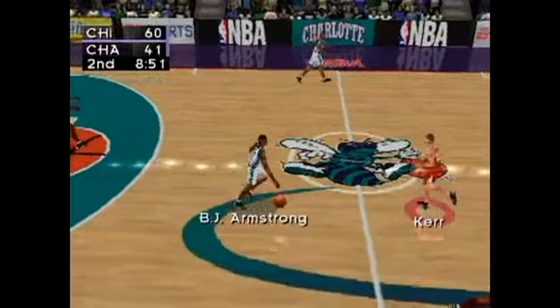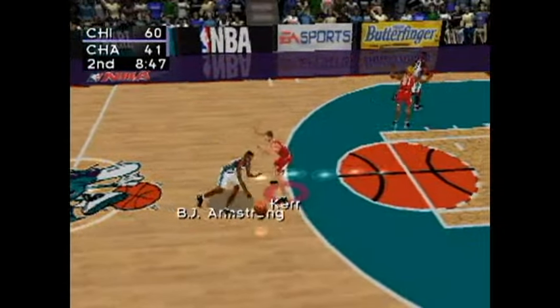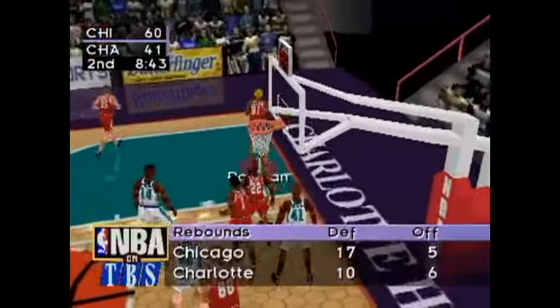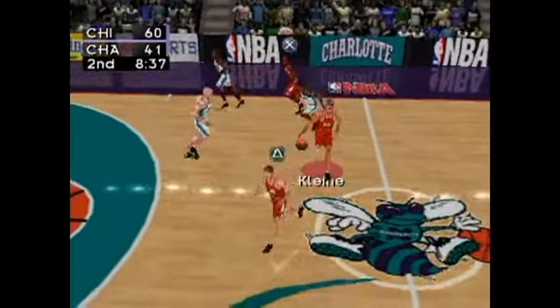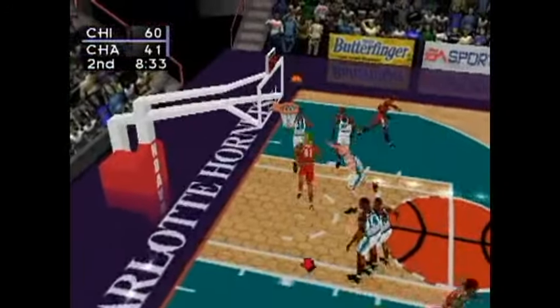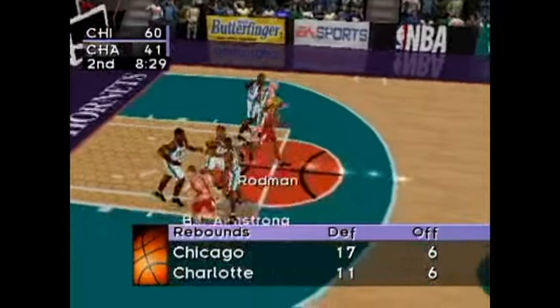Inbound pass to Armstrong. He puts up the jumper. Armstrong hits the rim to the right side. Kerr, number 22. Kleine proceeds to pass at half court to the left side. Kerr squares up with the jumper. He hits the rim. Brought down by Curry.